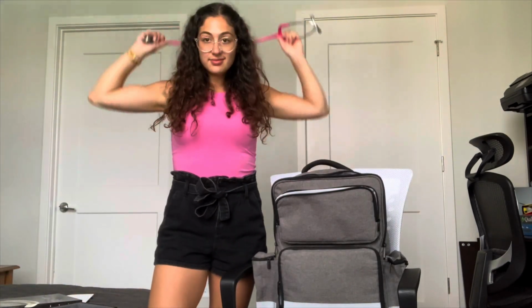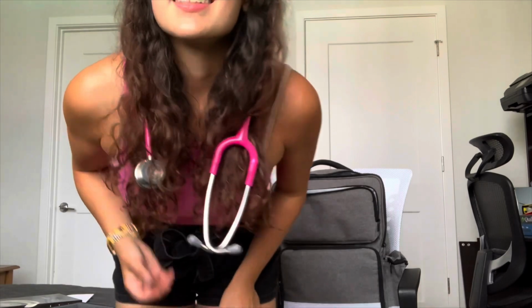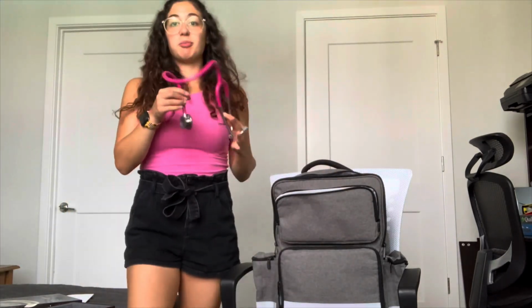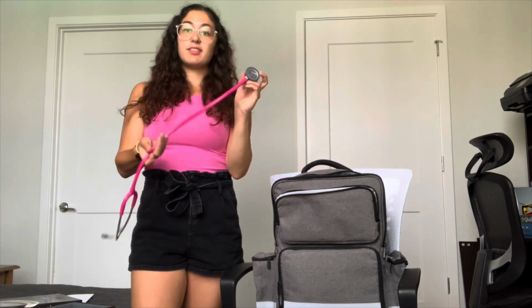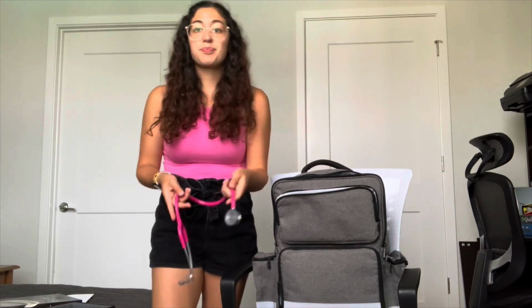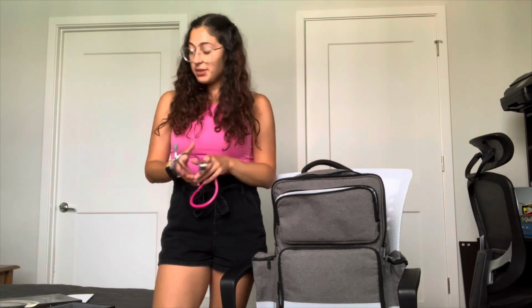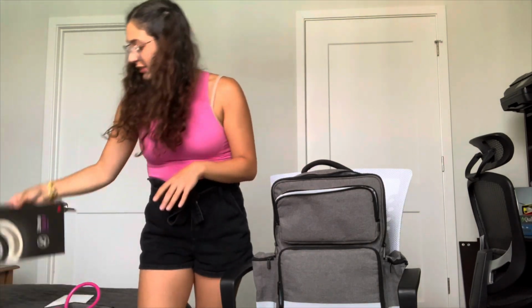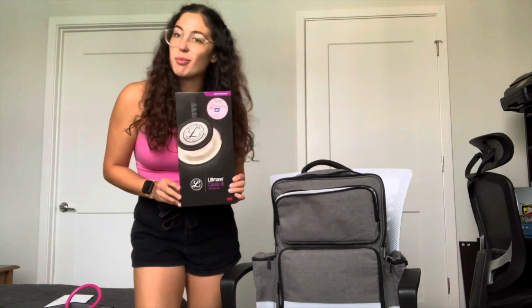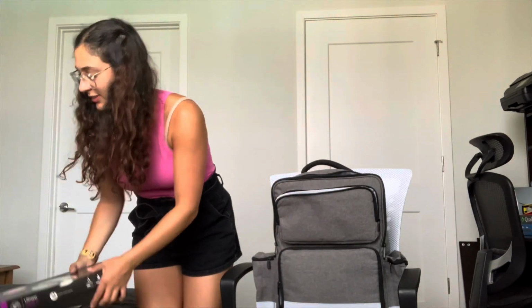Unfortunately, this little guy is going to have to be replaced because it's not a big enough bell. It's not the cardiology stethoscope, which is what I need. This one is a step down from that. It is required that we get a cardiology stethoscope. Unfortunately, this one's the classic Littmann Lightweight 3. So I'll be shopping for a new stethoscope. That, unfortunately, will not stay in my bag.